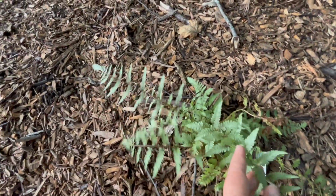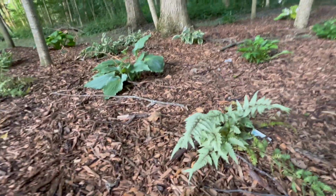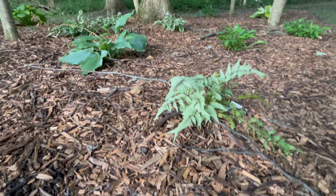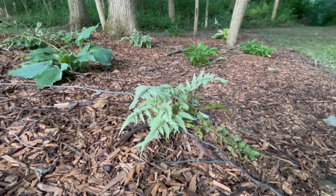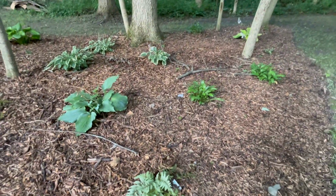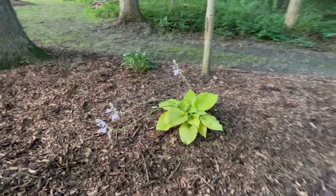This is a Japanese painted fern. I saw these at the garden walk I went to at the end of June. Loved them, and I went and found them at Lowe's, and it was only $10 for this little fern. So I'll probably be collecting more of those as I go through. I have been on the hunt for ostrich ferns. Surprisingly, they're hard to find. I got the last one at Lowe's the same time I got that Japanese painted fern. Couldn't find them anywhere else.